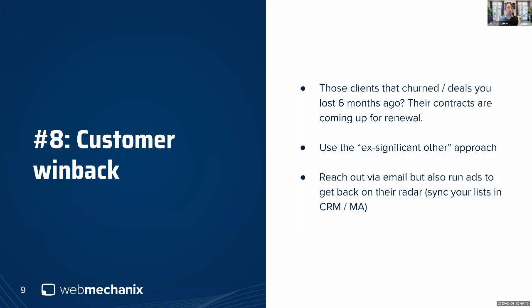So give that script to your sales folks, or maybe in some cases, you'll do it via your marketing automation system if it makes sense, to reach out via email, but also run ads to get them back on your radar, right? So just like with the other cohorts we mentioned, create an audience for them that you can send them messaging, send them content that's based on what's relevant to them, what's going on in their organization that relates to your product or service. Create that sort of groundswell to bring them back into the fold, right?